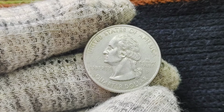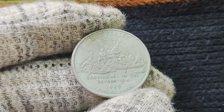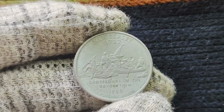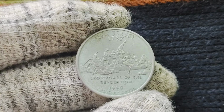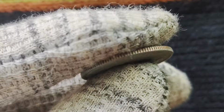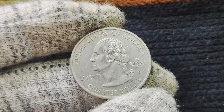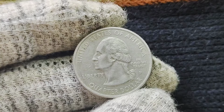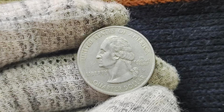A double die error occurs when a coin is struck multiple times, causing the image to appear more than once on the coin, making the design blurry and doubled. In the case of the 1999 D New Jersey quarter, the misalignment was so precise and noticeable that it created a doubled image of the state outline, as well as the text. This makes these coins incredibly rare, and there are only a few known examples of them in circulation today.